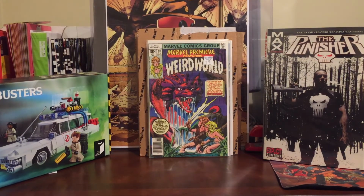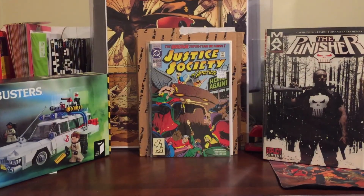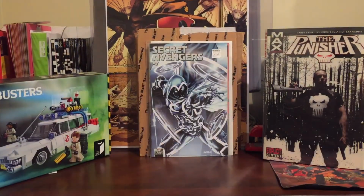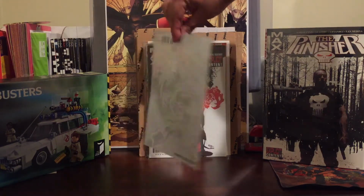The next book I got there was, let me see, Marvel Premiere 38, first appearance of Weird World. Justice Society of America #1, that's the first appearance of Jesse Quick. Secret Avengers #7, the Tron variant. Let me see, I'll tell you who did this cover. Mark Brooks did this cover.